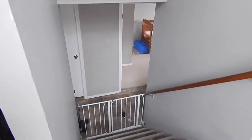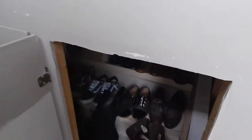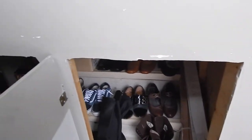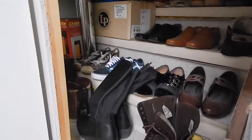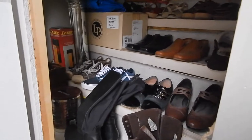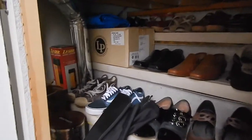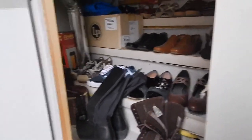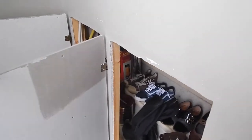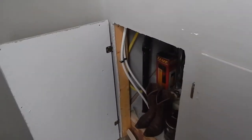this is our staircase to go downstairs, but because we live in a fourplex, it used to be a duplex, this is the other staircase to go upstairs. And all I did in here was go through the shoes. I threw out two pairs of sandals of mine, polished shoes, cleaned it up, and vacuumed in here. But they're all nice and organized in here. So this is a creative way to use this space.